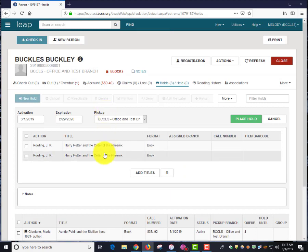To delete any accidentally added holds, click the checkbox next to the desired items, and then click the trash can. When you're done placing all the holds, click Place Hold to simultaneously place holds on all of the listed titles.